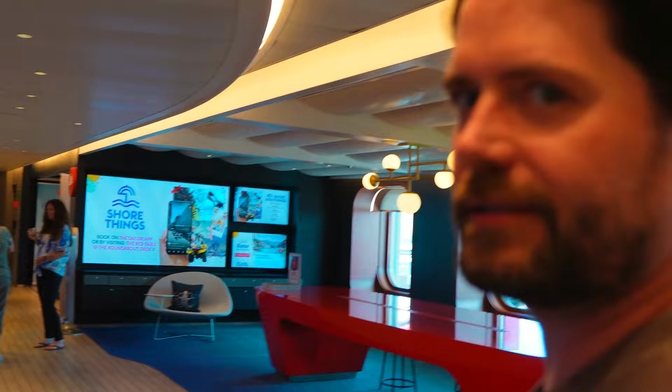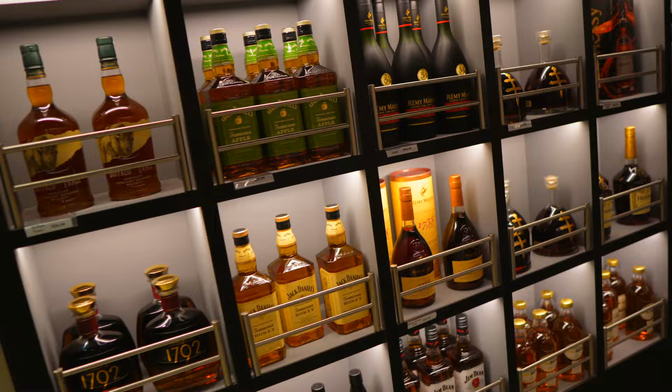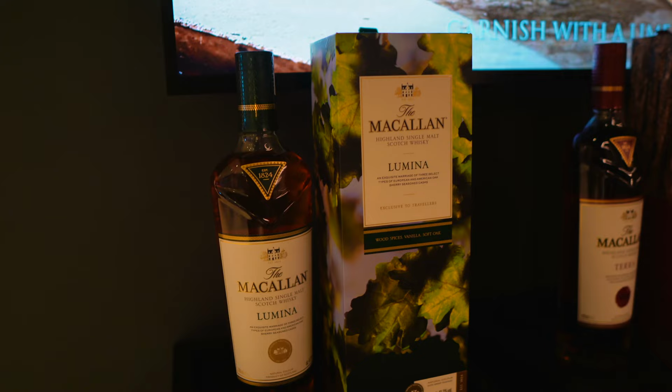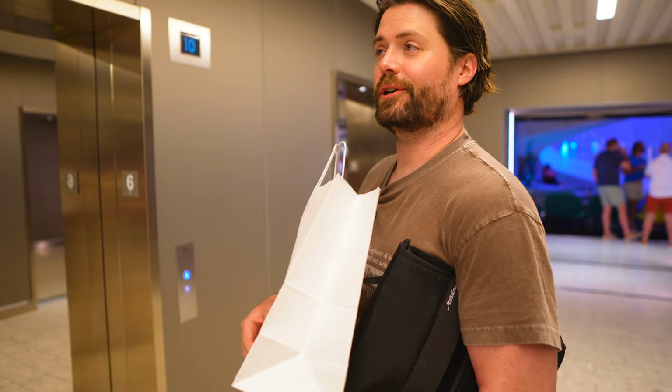If you love shopping duty-free, they have booty-free on board the ship, and the boys have made it somewhat of a tradition to buy a rare Macallan bottle that they can't get elsewhere, and to try it out on the last day of the voyage, because when you buy it, they will basically give it to you a couple hours before the evening of the last day. We're gonna enjoy this tonight.